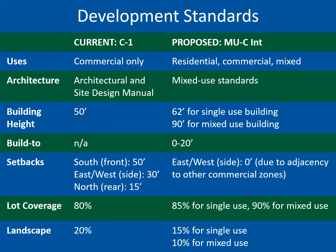The MUC Interstate District is complementary to the context of the corridor and the surrounding zoning and land uses and provides a wider range of allowed retail uses than the existing C1 zoning. This table summarizes the current and proposed zoning's development standards. Most of the proposed zoning development standards would apply if the property redeveloped in the future. Most notable differences between the two zone districts include building height, setback requirements, and lot coverage. The design standards in MUC Interstate are strict and include architectural standards, open space requirements, setbacks, and parking requirements.